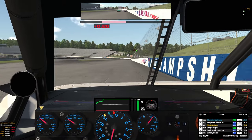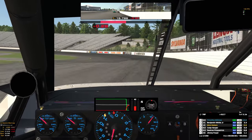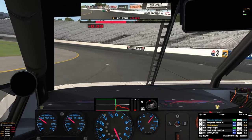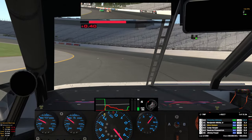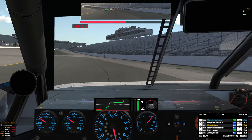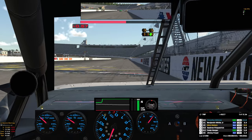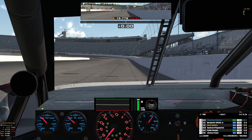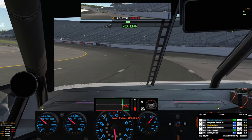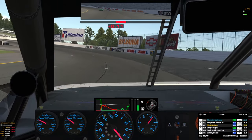Ten's gonna go for the pass here. They nearly get into each other off the corner. And they get into each other into 3. That's what I need. They're gonna battle for another corner. 0.564. While they're doing that, I'm gonna go ahead and try to put in a lap here.